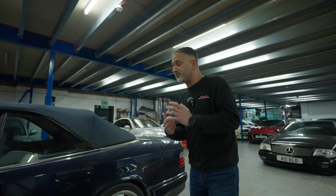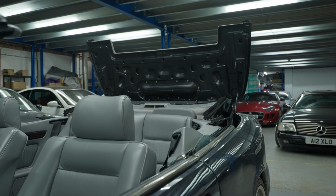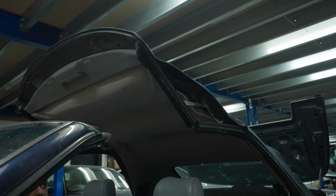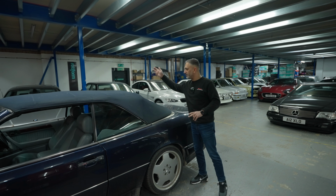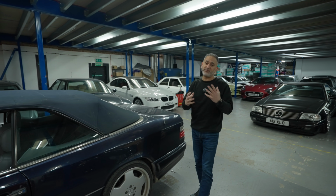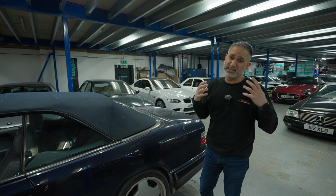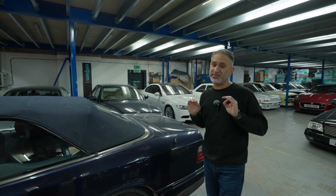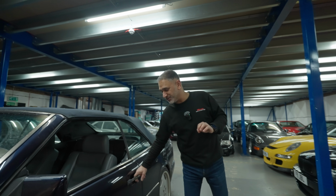Also, this car comes fully loaded. The roof is fully operational. Everything on the car actually does work. So the AC, the heated seats, the rear pop-up headrests, they're all fully operational. The roof fully works, the wing mirrors work, everything on this car works as it should. And like I said, it just needs a really good service. But having said that, the cherry on the icing is what's under the hood. Now let me show you.